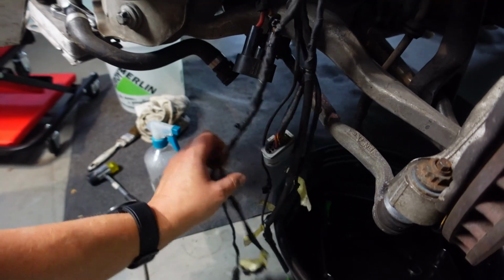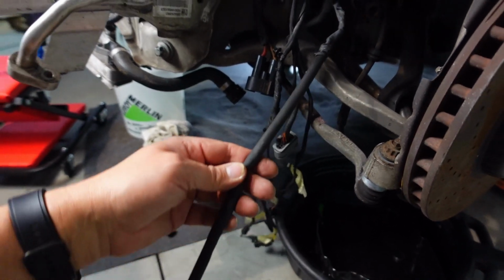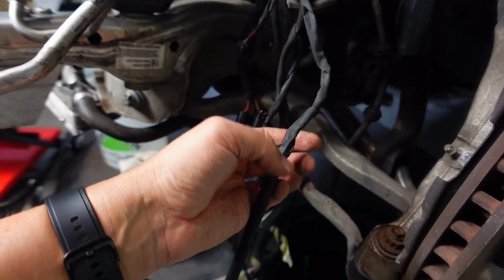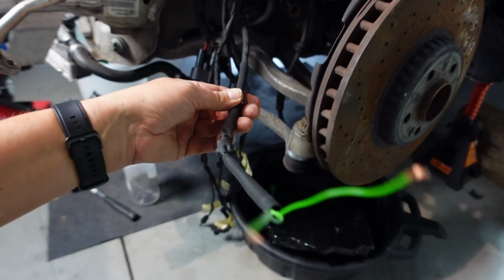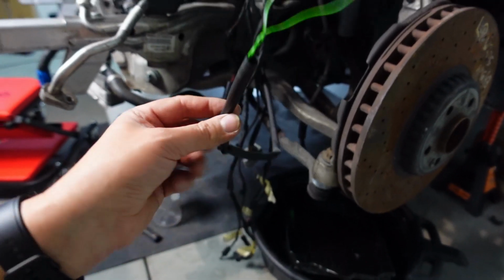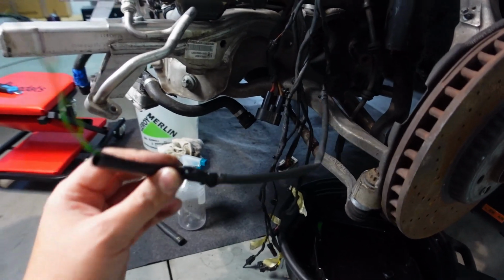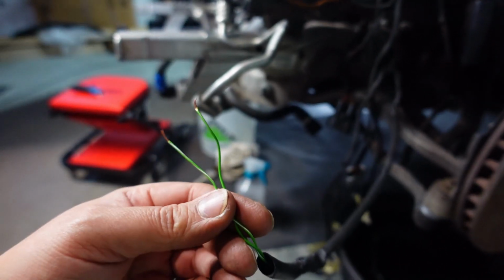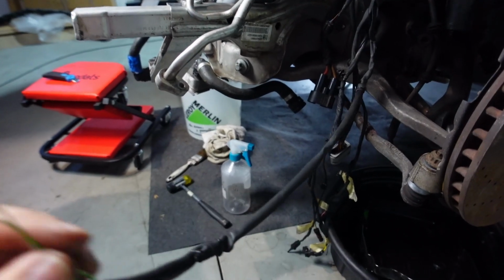Plus there's still one cable. Now this I've extended because this was actually cut up somewhere about here, but I found this piece and I've extended it, but quite frankly I have no idea where that goes. So if anyone does know, please leave me a comment, because I'm really eager to know.